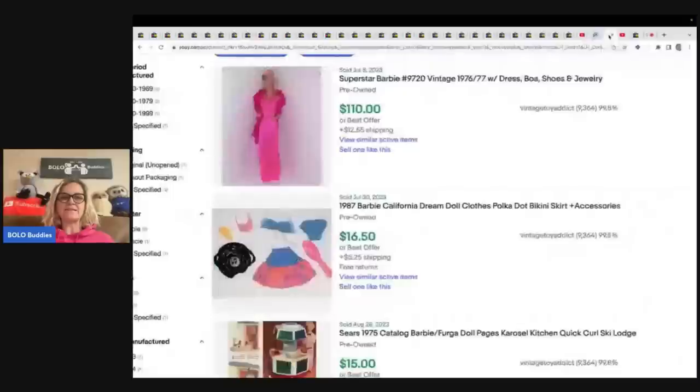But let's look at some of her Barbie solds. She is a vintage toy addict over on eBay. And here are just some of the items she sold. Now, I have not verified any of these. These are just to show you that they range from bread and butter to big money.